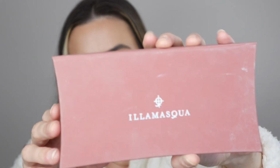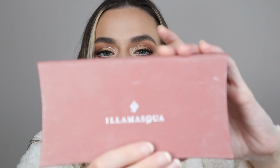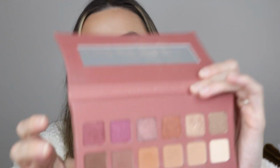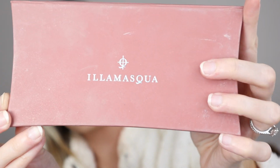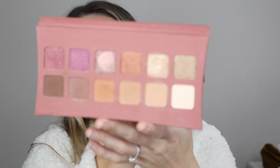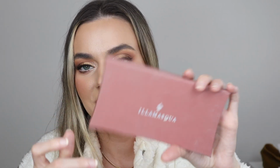Next is a random brand from BoxyCharm, the Illuminati, or not Illuminati, Illumamesque, I have no idea. This is the Unveiled Artistry palette. And I played with this one time on vacation. I thought it was so cute. I made a really cute eye look, and I never really touched it since then. But it's so pretty, and it's a really nice neutral palette, and I just can't get rid of it. So still have that palette, and it feels really nice. It's like really nice packaging, and it's like heavy.